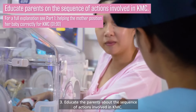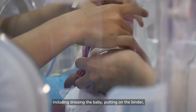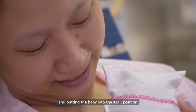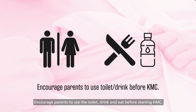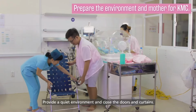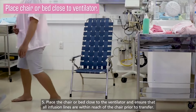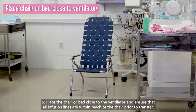3. Educate the parents about the sequence of action involved in KMC, including dressing the baby, putting on the binder, transferring the baby to the chest, and putting the baby into the KMC position. Encourage parents to use toilet or drink before KMC. 4. Prepare the environment and the mother for KMC. Provide a quiet environment and close the doors and curtains. 5. Place the chair or bed close to the ventilator and ensure that all infusion lines are within reach of the chair prior to transfer.